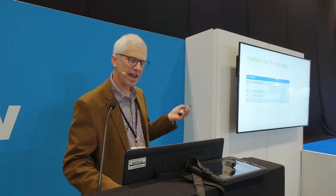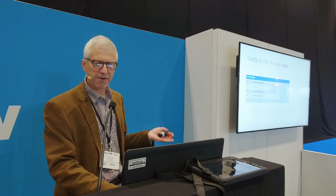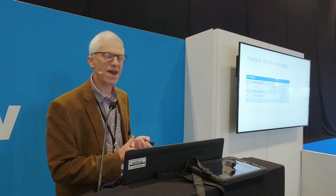Zooming into the left-hand part of that plot on the previous slide, we see that these stages have these standard code names, A1, A2, A3, A4. We see that these stages are firstly quarrying, extraction of the raw material, then transport to the processing site where it's sawn up and turned into product, and then finally, after that processing stage, transport to the point of use, the construction site. Within this, there are different possible perspectives. There's cradle to site, which is what the carbon calculator covers. That's all 4 stages. There's cradle to gate, which is used in many contexts where the location of the construction site isn't known.